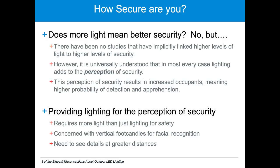A lot of times when we think about light on a task, we think about these horizontal surfaces. Even in the preceding pictures, I showed you sidewalks and safety markings. Vertical illuminance is really important as well. I need to be able to recognize faces. So the source that can deliver better uniformity, better vertical foot candles for facial recognition, details at near distance, but then also greater distance, that's going to improve my perception of security.